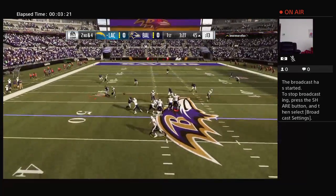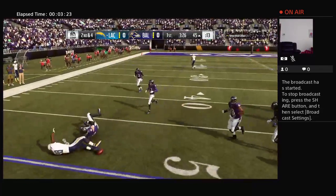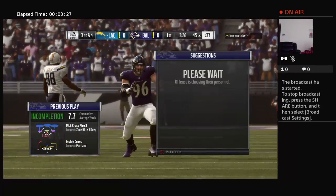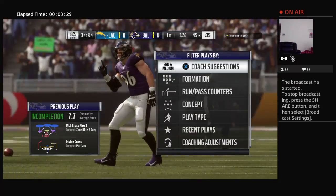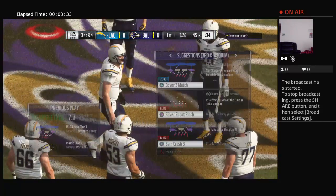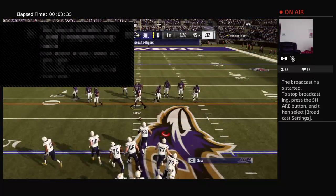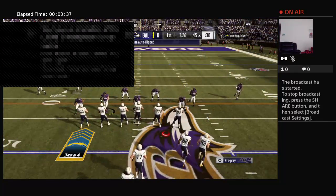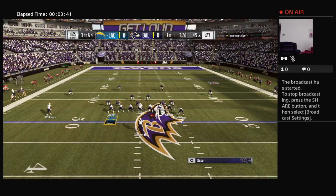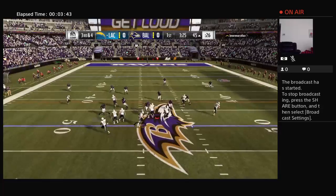Second down, Rivers. And incomplete there. A nice hit. Jars the ball free and brings up 3rd down. You get a tight end like this, and you know he's used to dishing out punishment. But here, he's one that has to absorb the contact. And as a result, unable to hold on to the football. Now they face a 3rd down and 4 after that incompletion on second down.